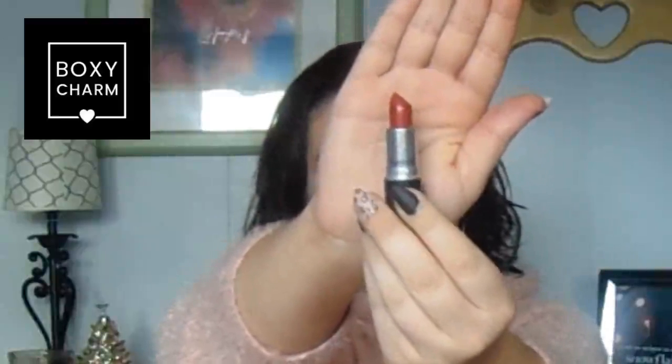Last is MAC Matte Lipstick in Chili. Now this may come as a surprise to you, but this is the first time I ever used a MAC lipstick. Ever. I'm not joking. We don't have one here in my local area, and my local Ulta doesn't sell MAC products. So I just never tried any MAC products, to be more precise. Now I will say this is a beautiful shade, but to be honest, I don't think it's the most amazing lipstick I've ever tried. It's good, but I don't understand the hype around MAC lipsticks.